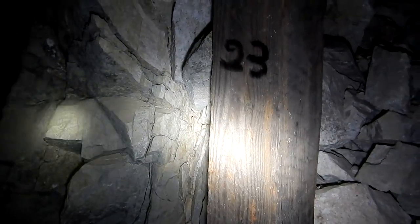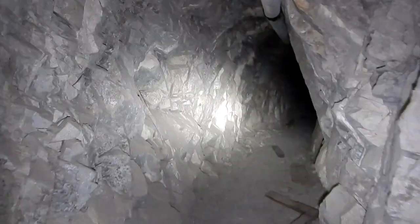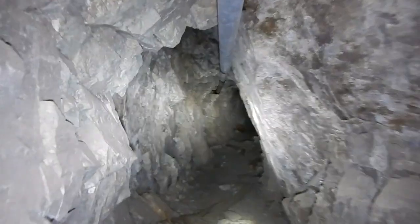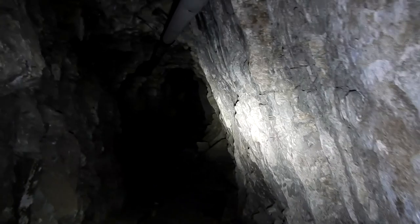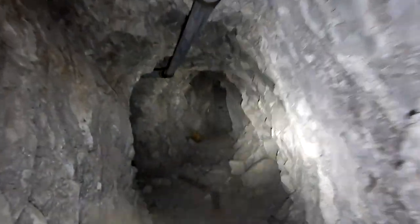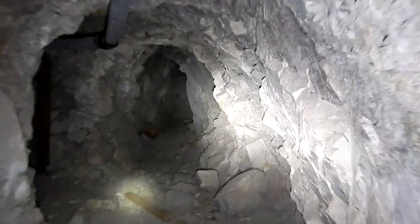The number 23 written in headlamp soot. I think later on there's a lot of timbering back here, like trapezoid type timbering towards the end. And then it just dead ends. I'm totally confused.